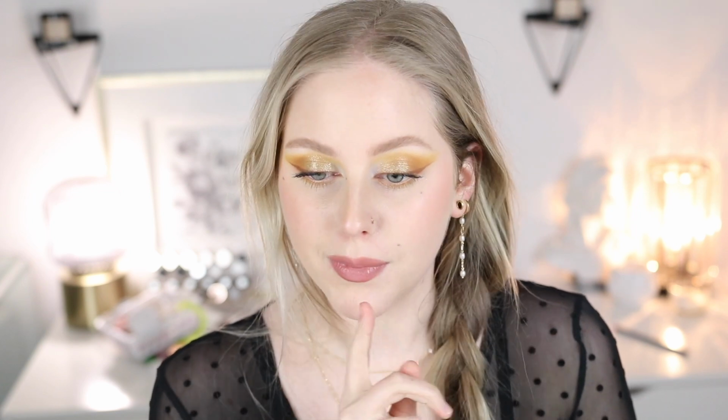I also think that the Ilia sunk a little bit less into my smile lines, whereas the Kosas one is just a little bit more cakey there, which I'm used to because I've been using this foundation a lot. It's really hard to choose between the two. I think it depends on your ingredient preferences, but they are super similar, and the Kosas one is less expensive if that's a factor for you.